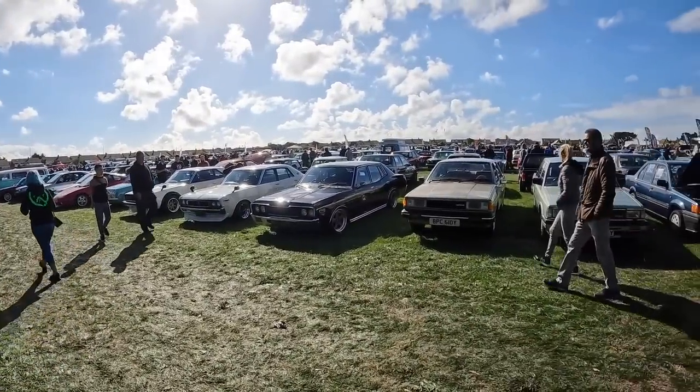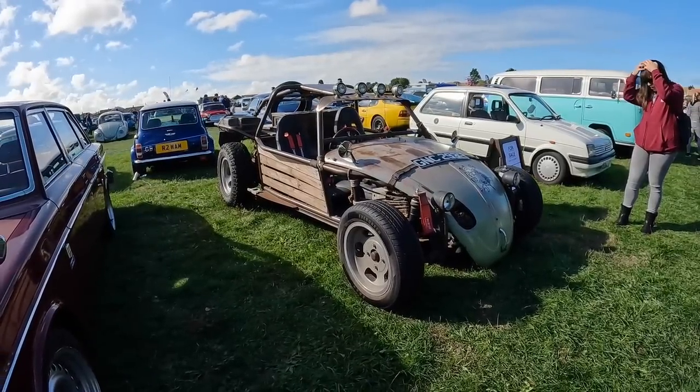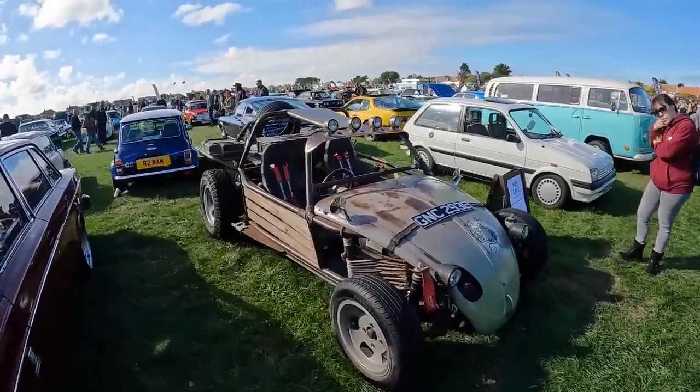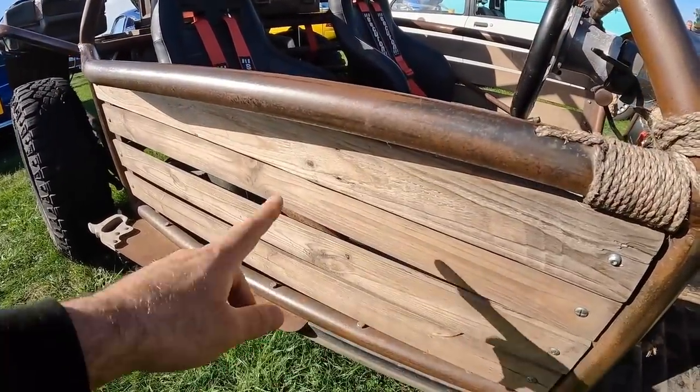Looks like a bit of an old Nissan and Datsun section over here. Check this weird thing out. Looks like it's been built from a Beetle chassis. It's definitely got a Beetle bonnet anyway. Basically a tubular chassis with wood on the side.